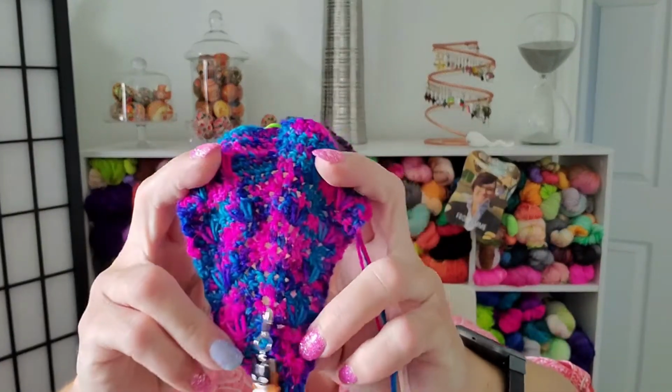Oh, but I stopped at row 10, and then the repeat part started at 1 again and went to 16. So I did another 16 rows. So I'm actually at 26 rows. But let's see. This is it so far.